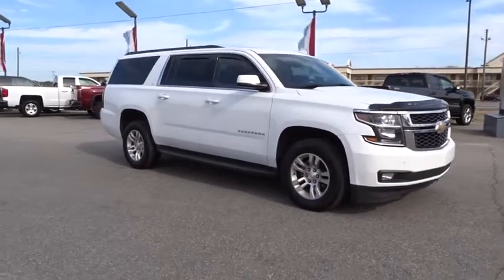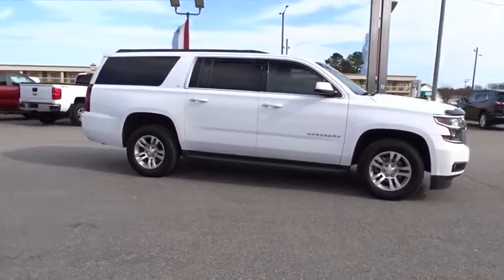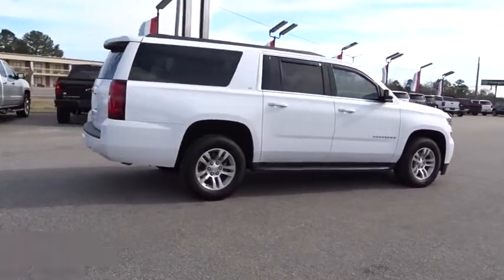2016 Chevrolet Suburban. Suburban excels at towing heavy trailers, hauling loads of people and gear, and enduring hard use and rugged terrain. This vehicle has less than 35,000 miles.